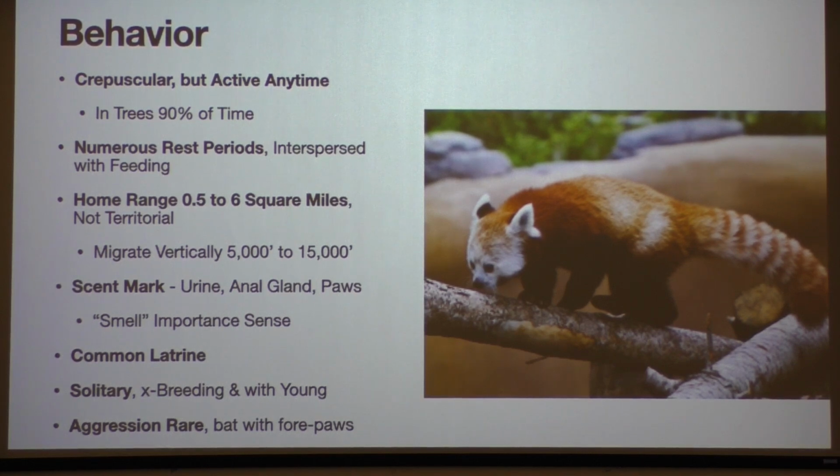Migration is vertical. Okay, so in the wintertime, they're going to be in the lower elevations. And in the summertime, to get out of the heat with that beautiful fur coat that they wear year-round, they're going to go to the higher elevations to cool off, up about three miles. The sense of smell is very important to them. They use urine a lot to communicate with, and their paws also will emit their scents.